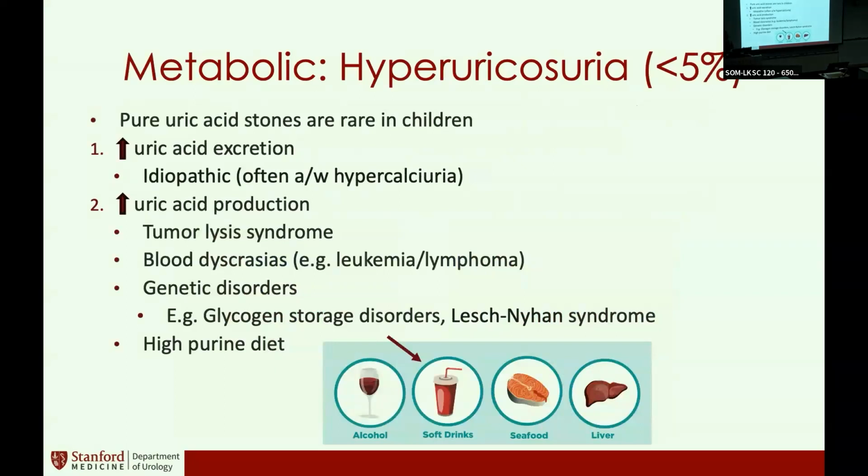Okay, so finally, the last solute is uric acid. So pure uric acid is rare in children, less than 5% of stones. And the causes of excess uric acid is similarly either too much production or too much excretion. When it's idiopathic, it is often associated with calcium issues. And then when it's from a production issue, it's often in kids who have blood problems like myelodysplastic problems, blood dyscrasias, leukemia, lymphomas, or genetic disorders.